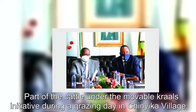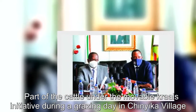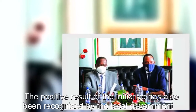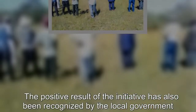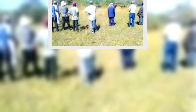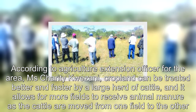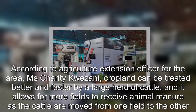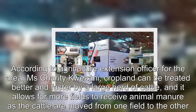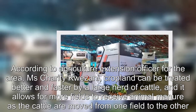Part of the cattle under the Movable Kraals initiative during a grazing day in Chinyaka village. The positive result of the initiative has also been recognized by the local government. According to Agriculture Extension Officer for the area, Ms. Charity Kwizani, cropland can be treated better and faster by a large herd of cattle, and it allows for more fields to receive animal manure as the cattle are moved from one field to the other.